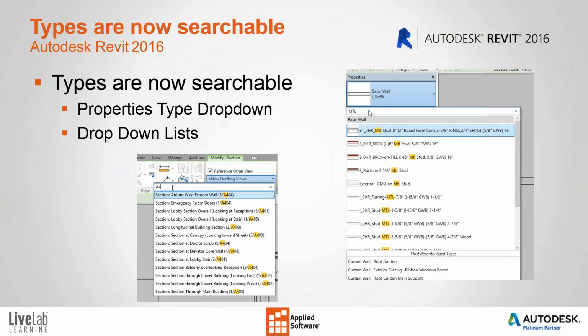This also comes with any kind of drop-down list. The other image is showing me searching for the letters A4 in a view drop-down where I'm trying to associate a section with a different view. I can see all my A4 sections in there that I've already created. So again, just being able to search through our drop-downs that we have there.